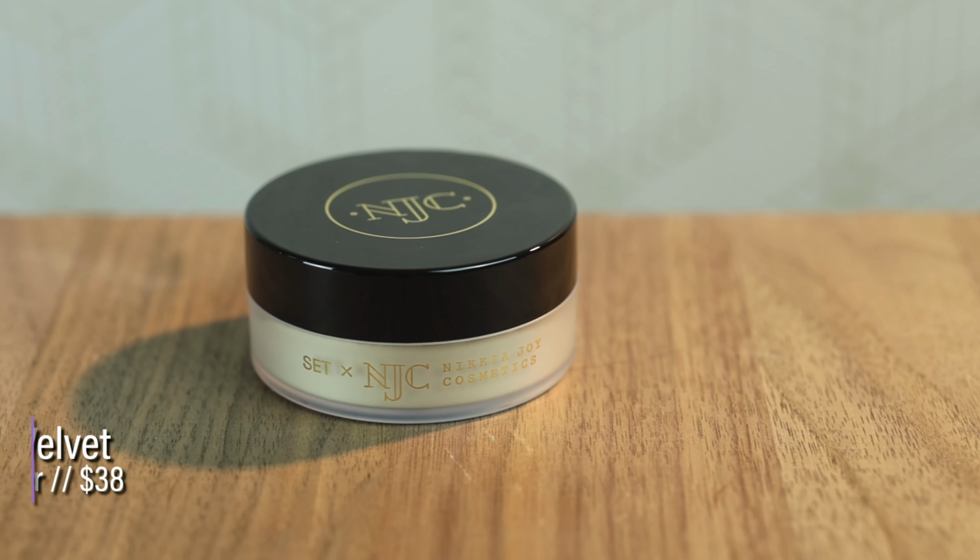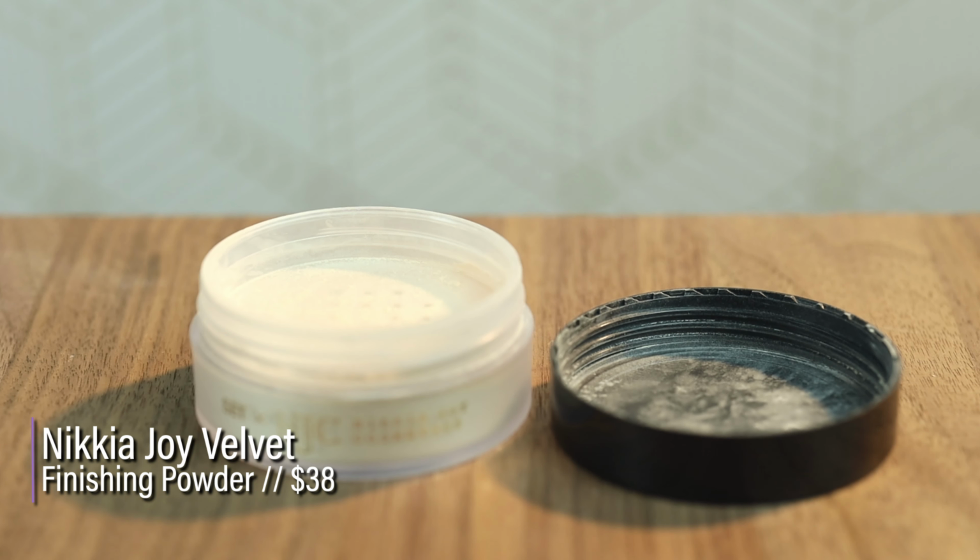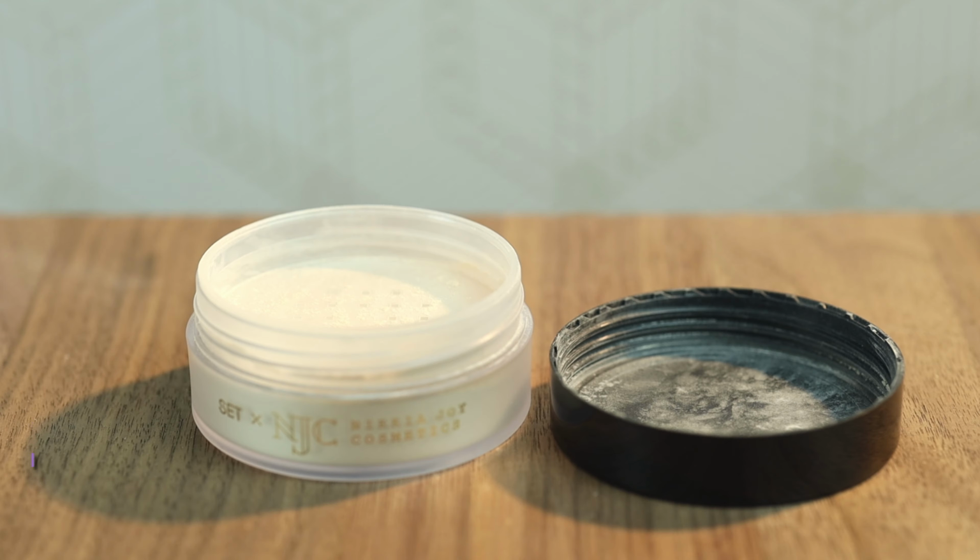Next, I have to talk about the Nikkia Joy Velvet Finishing Powder. This retails for $38. It's a powder that controls shine for up to 16 hours. It mattifies the skin while conditioning it with ingredients to improve skin condition and hydration. It's supposed to minimize pores and blur fine lines.